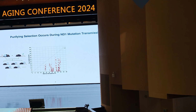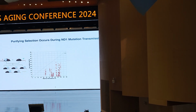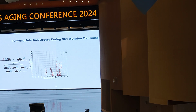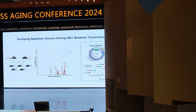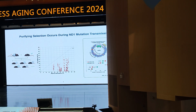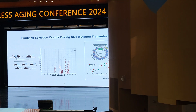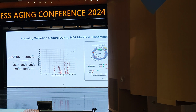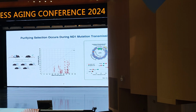Then we also wanted to check whether the mutation changes during maternal transmission. We intensively intercrossed those mutant mice with wild-type males, recorded all the pups' mutation loads, and plotted them into this diagram. From here, you can see, if I use the 35% mutant mom as an example, all the pups from these 35% mutant moms have a mutation load significantly lower than the mother itself. This is a very strong sign of purifying selection. That means this selection occurred during this ND1 maternal transmission.